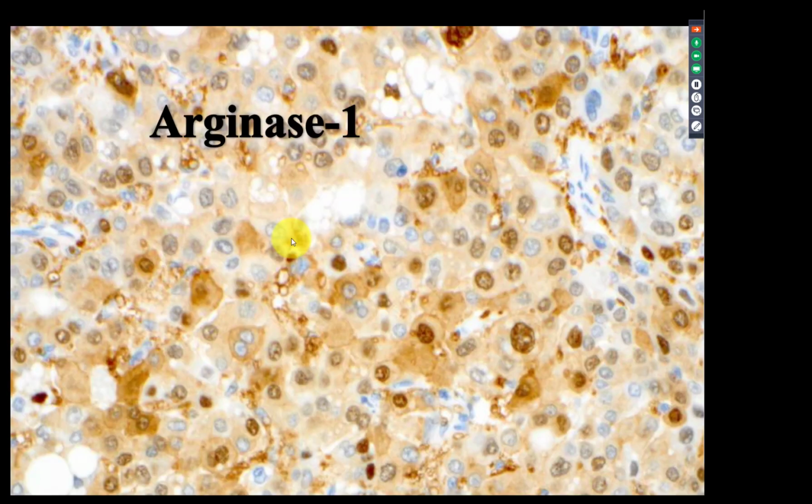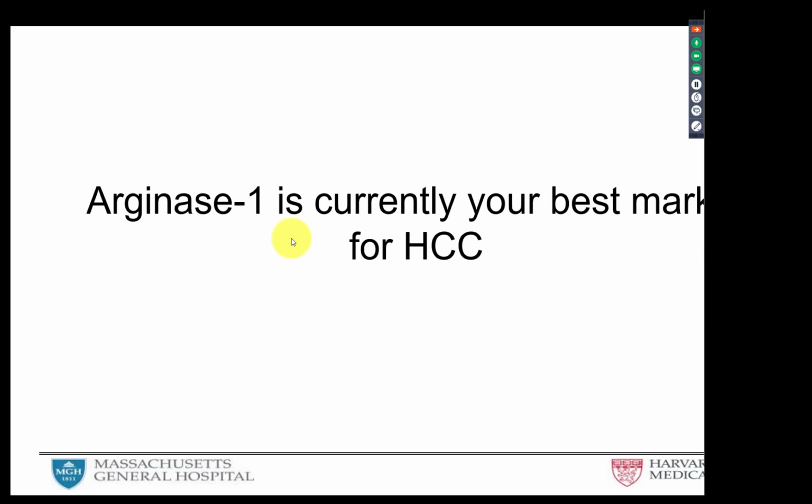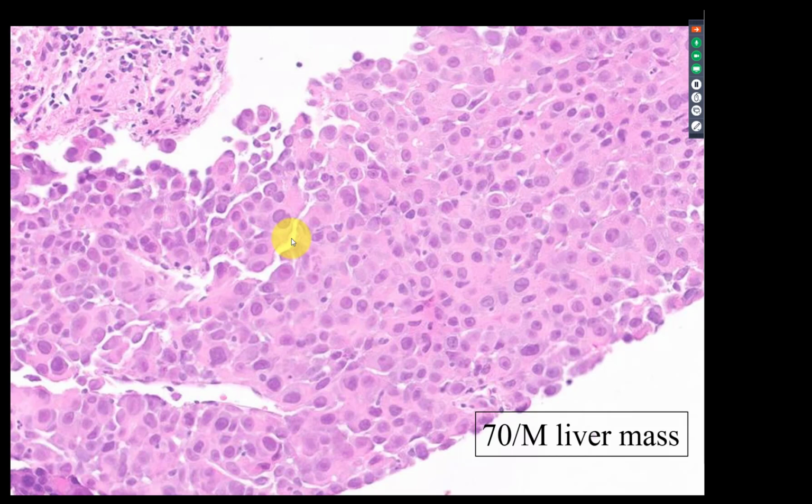So what's the stain we rely on? We rely on arginase. It is more than 95% specific and 95% sensitive for hepatocellular carcinoma. So it is our best bet currently for a diagnosis of HCC. What about this case? You remember this image I just showed you? It probably is an HCC, but I want some icing on the cake to call it outright.